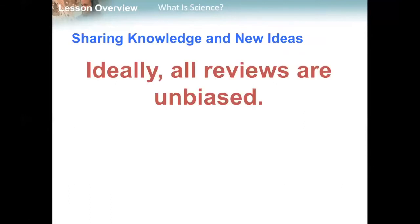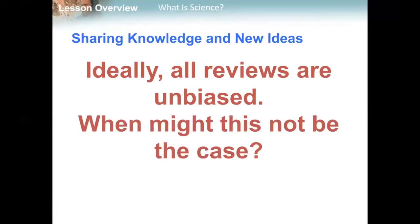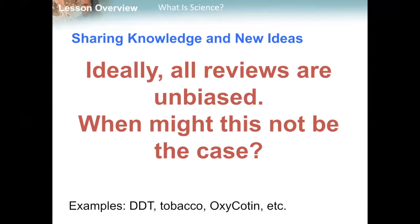Ideally, all reviews are unbiased. When might this not be the case? In peer review, when are they not unbiased? There are a few examples. DDT was considered an insecticide that was healthy, but we found out it was not. Tobacco was considered a calming drug for anxiety. We found that it has other detriments that are much more significant. And oxycodone, a painkiller that is now considered addictive, but initially was not. All three of these were publicized as good, but the detriments far outweighed the benefits.